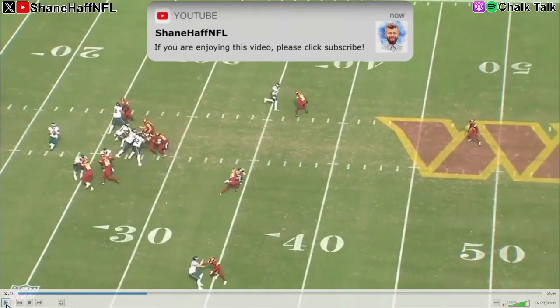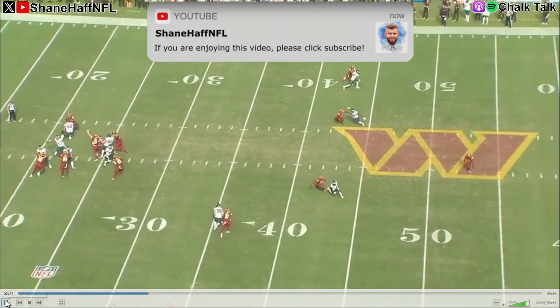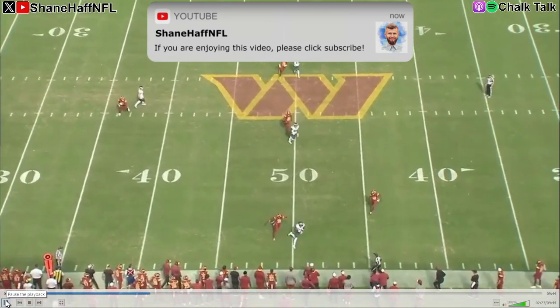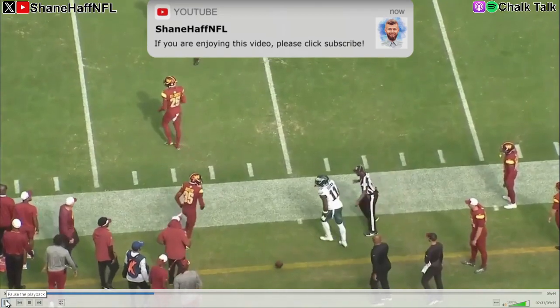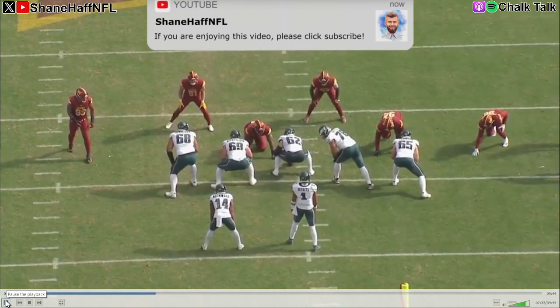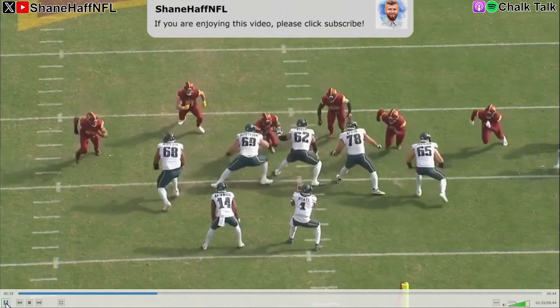This is cover one. He threatens inside, right? He's walled off, but it doesn't matter. He's going to get by. He's able to break this outside. There's all kinds of room to throw that. Big chunk play there for the Eagles. Running again, crash, a concept that they just love, love, love, love.